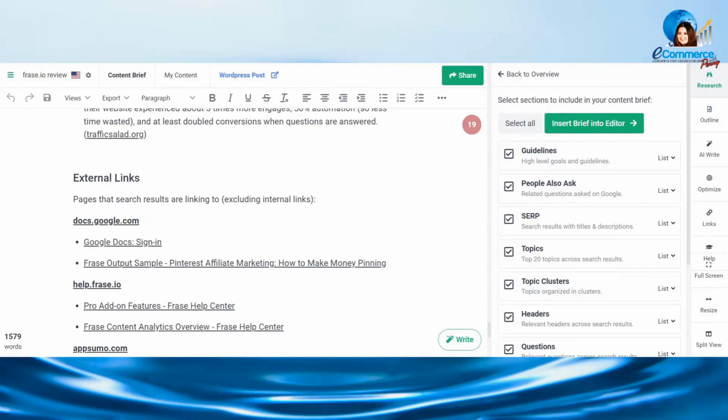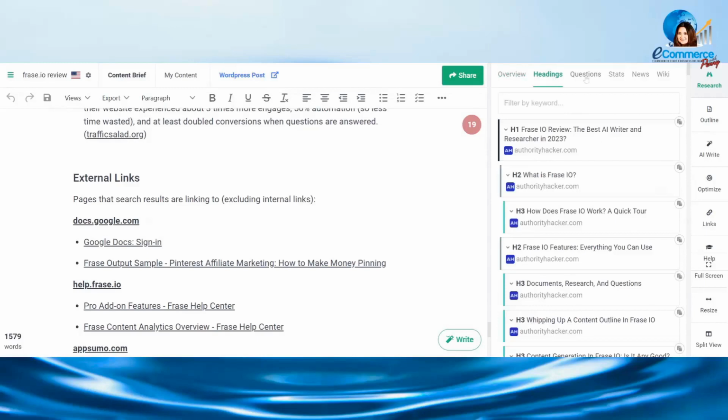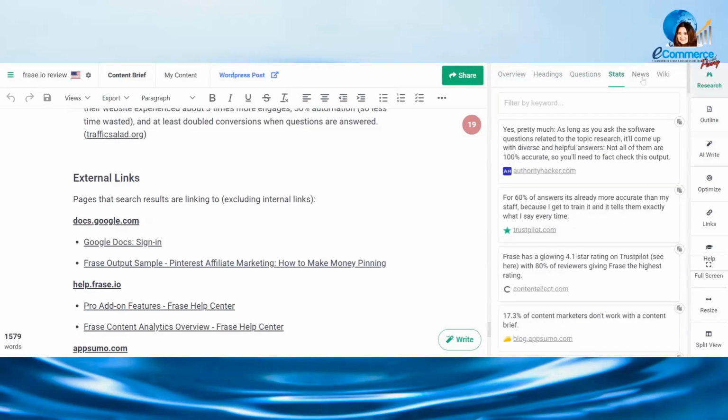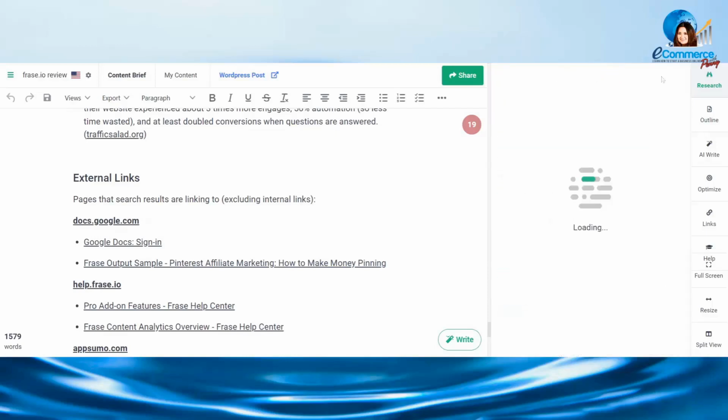In fact, they just had an update on the interface of this app. So if you have used it before, you will notice that there's a slight difference. Here, you will be able to see the different headings. People Also Ask, Quora, Reddit, the stats, news related to the topic, and then even the relevant topics inside Wikipedia, which you can refer to in your content if needed.